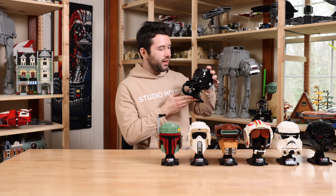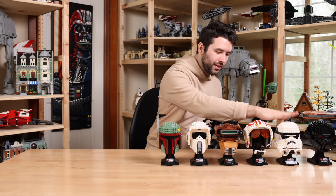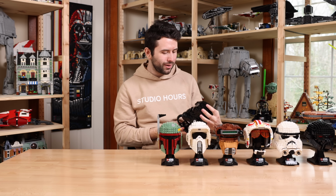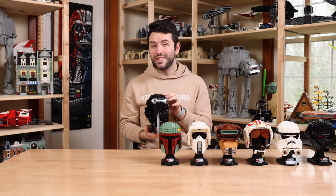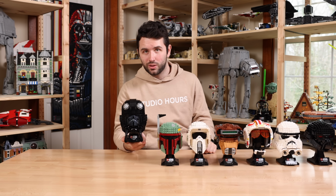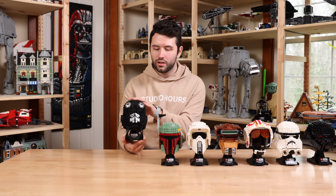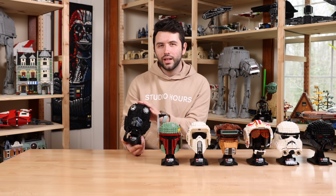All right, next is the TIE Fighter pilot helmet. It actually uses almost the same exact design as the Stormtrooper, but just adds tubes and some pretty awesome printed Imperial logo dishes here at the top side. This is actually the most expensive LEGO Star Wars helmet right now. It has been retired. It was a Target exclusive, so you could only find it in certain stores. It was actually a limited run. It was only on store shelves for, I want to say, less than a year.